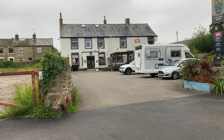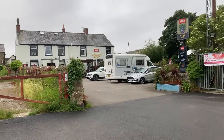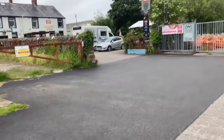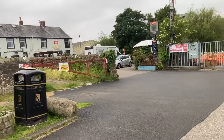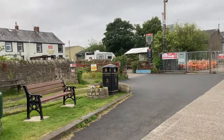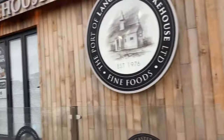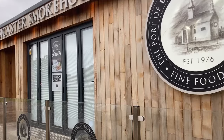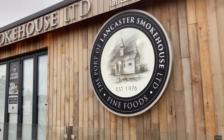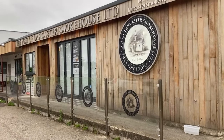So this is the Dalton Arms, down by the dock at Glasson. It's the only pub in the actual village, although there is the Stork, which is just on the outskirts, on the way towards Lancaster on the estuary. And just next door is the Port of Lancaster Smokehouse. So there's actually a smokehouse here, and they sell all sorts of smoked products, some of which I'm going to show you now on the shelves in the shop.